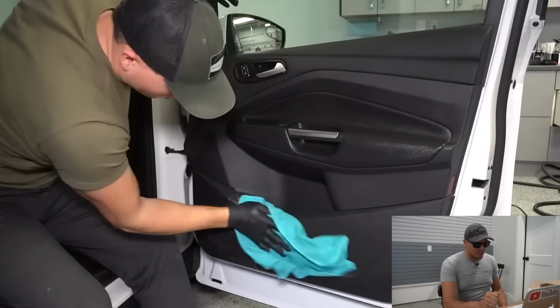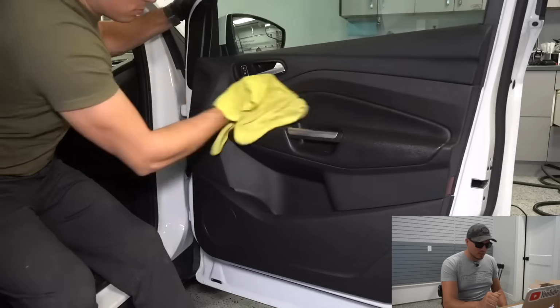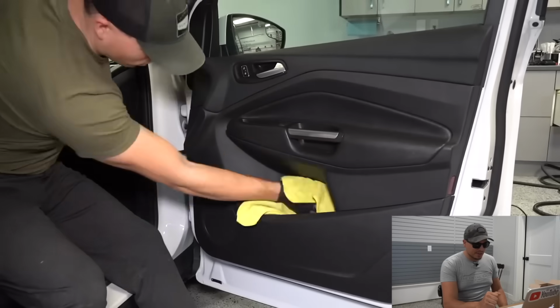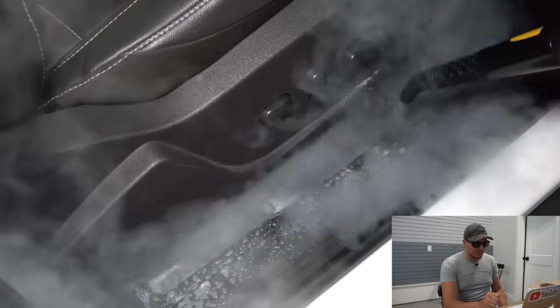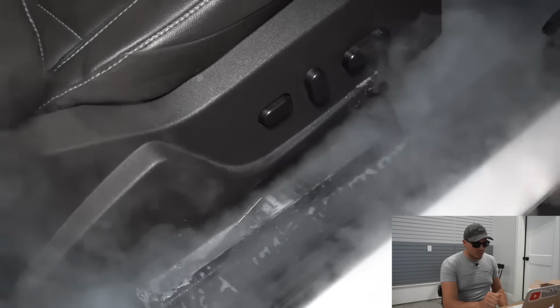This one isn't all that dirty. I mean, the outside was, but the inside doesn't look all that bad. Still using that steamer, hey?